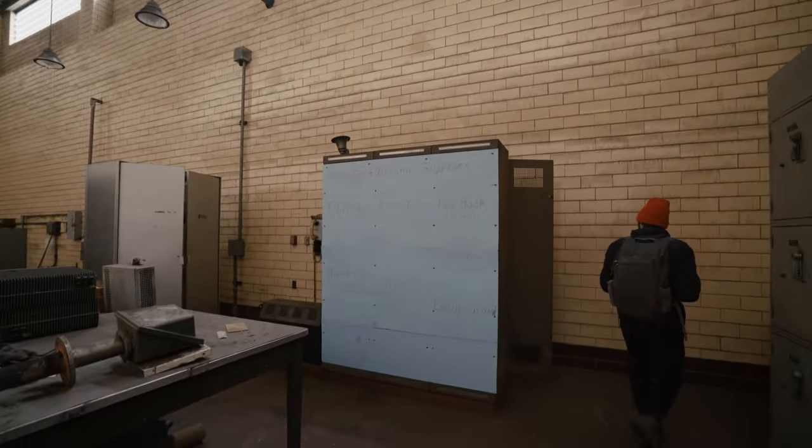Man, this is a really cool room up here. Really high ceiling with those glass block windows at the top. Look at this right here. What is this? Is this portable? It's a portable something. Oscilloscope? Look, this comes off. Yes, it is.